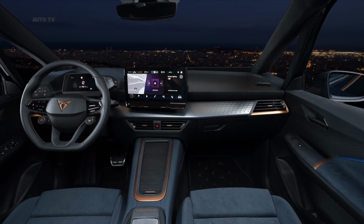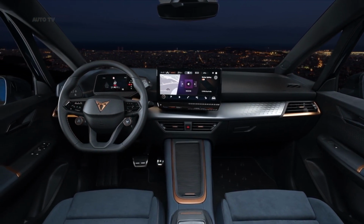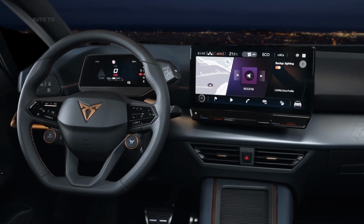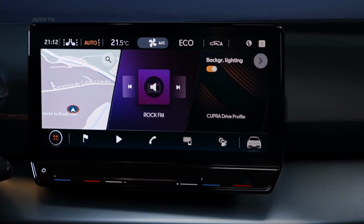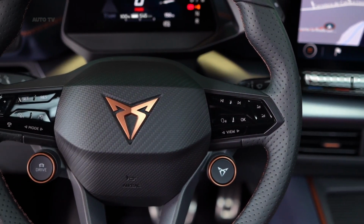Step inside and it will look oh so familiar at a first glance, but there are some key differences. The all-electric Born uses a larger 12-inch touchscreen and has sportier seats with integrated headrests, while the steering wheel has a couple of extra buttons reserved for the CUPRA version. The Born's interior is based on the ID.3's, but has a bit more color and flair about it.